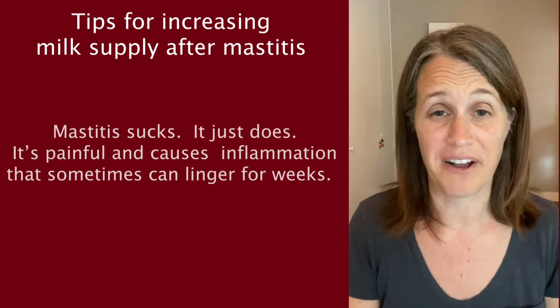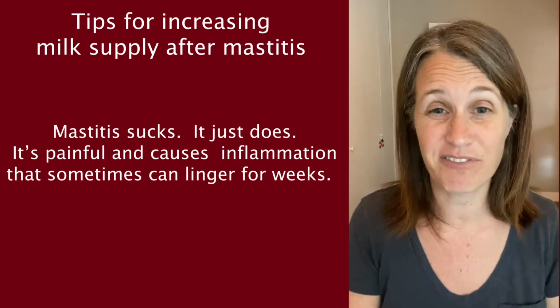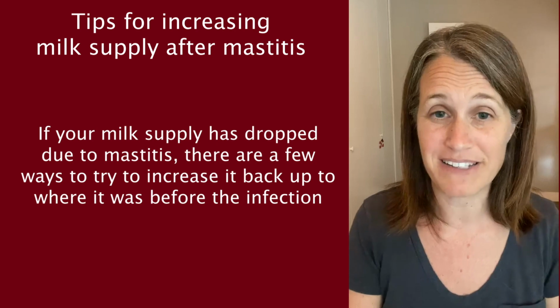So let's just be honest, mastitis sucks. It totally does, and it causes pain and inflammation that can sometimes linger for a couple weeks. And so how do we boost up your supply if it's been knocked down by mastitis?